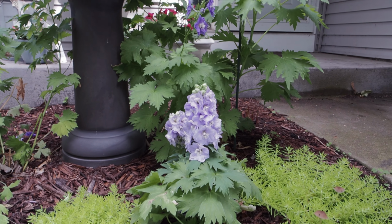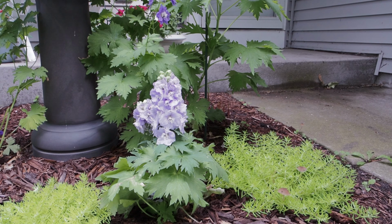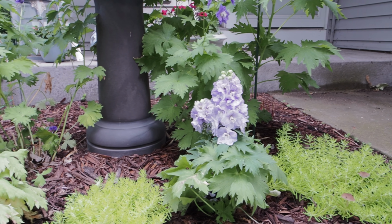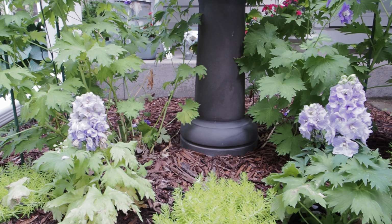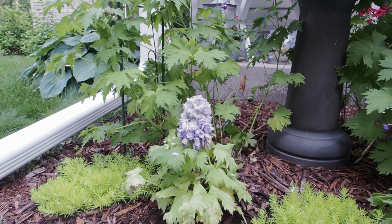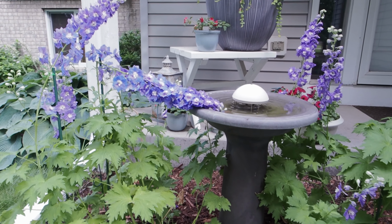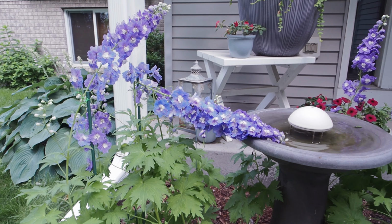So this is my front porch here. We have some shorter delphinium that I just planted. These are Aurora Lavender, I believe they're called. They're just in between these lemon coral sedum. They'll get to be about a foot tall, maybe 16 inches. And we're just in front of these taller delphinium.